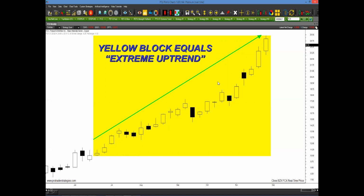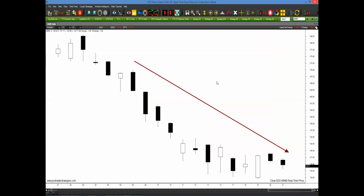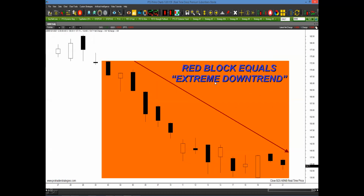Now, as we said, this not only works to the upside, it works to the downside. Here's an older chart of Airbnb. As we can see, in hindsight, it's been going straight down, right? How would we have known in advance, though? We apply the PTS-XT. And a red block equals an extreme downtrend.